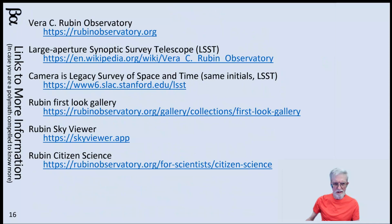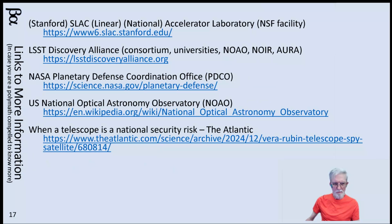So there's the observatory, the original LSST, the legacy terminology for it, the first look gallery in case you missed that, a direct link to the Sky Viewer, and then the Rubin Citizen Science Center. It's not fully baked yet. It's sort of fledgling, but you can see where that's going to be. And then the people behind it all. I actually went out to Stanford one time and didn't get to see the linear accelerator, but I know where it is. The consortium, you can learn about the Discovery Alliance.